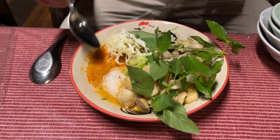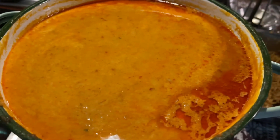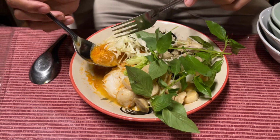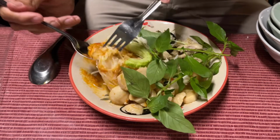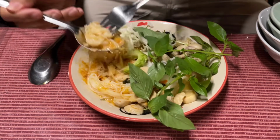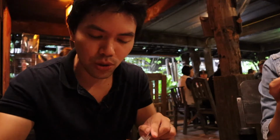Now the bread and butter for the rice vermicelli is this one right here, the Nam Ngiao, which is a coconut-based curry with some ground up fish, curry paste, and some coconut milk in there. That's the bread and butter, the classic. I've loaded up my bowl with all the ingredients. Let's try the first one. This is the classic, the bread and butter.